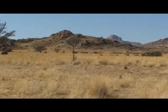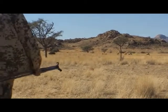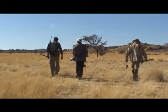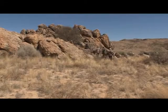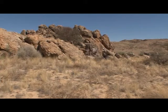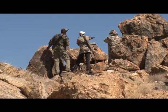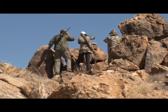After a few more hours scanning the plains, Musgrave in hand, the hunting party entered another area. And suddenly it was game on with a group of zebras spotted by Simeon.